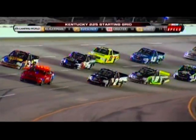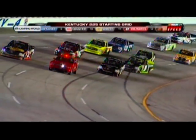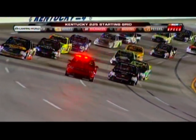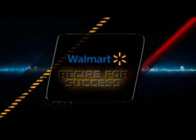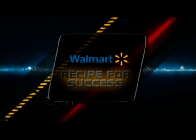Well, how do you win at Kentucky Speedway, and how do you win in the Camping World Truck Series? We've got to find out what the recipe for success is. We'll go to our Walmart recipe for success, and we start with Ray. Well, thank you, Rick. I think having a teammate could be a big factor in tonight's race, and that may be the recipe for success of getting a win.